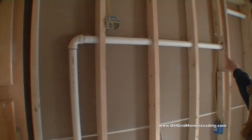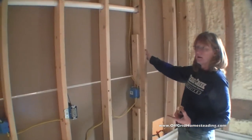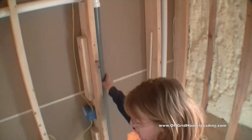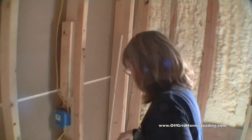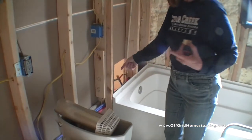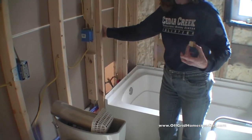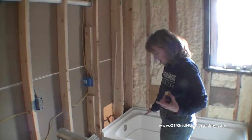So we vented it up. We came across. Here is the vent that goes all the way down and connects to everything. So it comes over and connects here. The kitchen comes up here and connects up there. And then the tub connects for the vent underneath into this and then into the drain. So the tub is set.